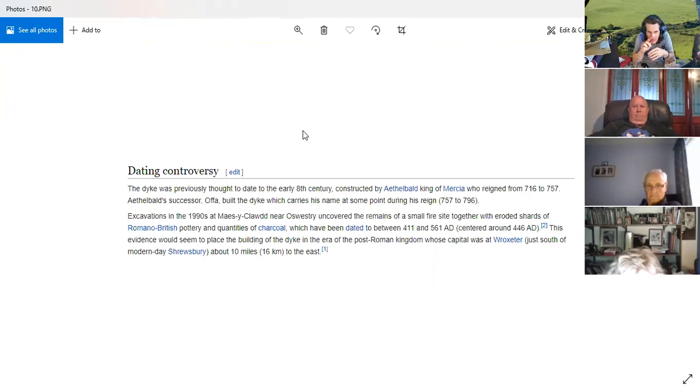It goes on to say, Ethelbald's successor Offa built the Dyke which carries his name at some point during his reign, 757 to 796. So it was built by Ethelbald, and then you've got Offa building the successor Dyke, i.e. Offa's Dyke. That's what that's basically saying. However, some believe it wasn't built by Ethelbald in the early 700s. It was definitely not built by Offa.